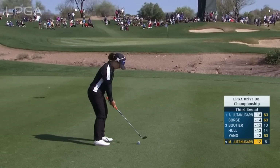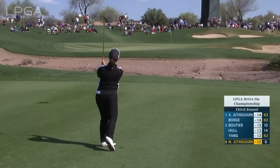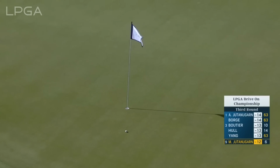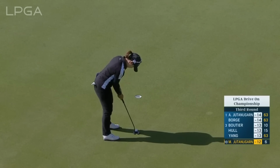Tom, it's absolutely helping this third shot of Moriya's. She's got to get some spin on this shot. Yeah, something like that will do. Very well done. That's so hard to do downwind.